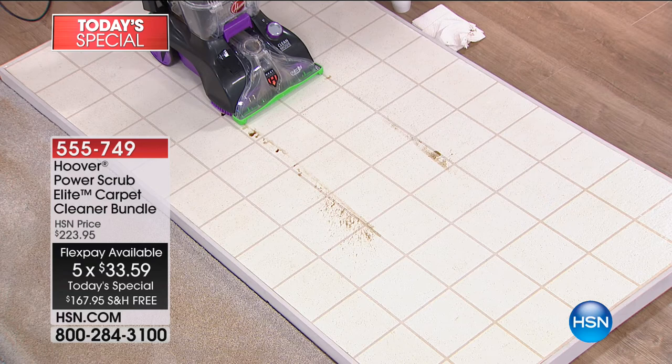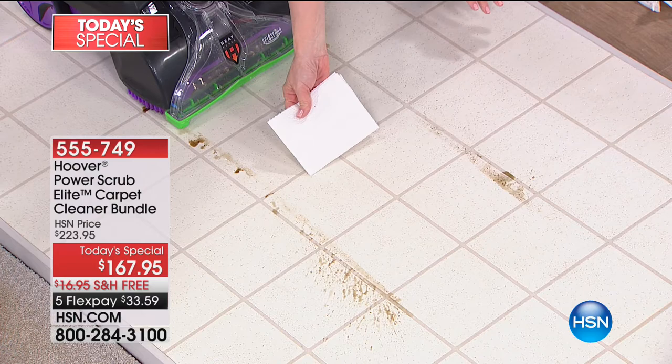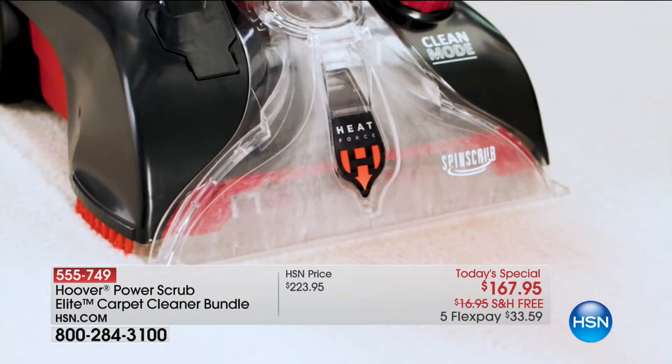Okay, now check this. I'm going to take another paper towel. It has a squeegee right here, so as you pull back, it dries your floors instantly. So it's totally dry, squeaky clean, there's no streaks. And again, it's that spin scrub technology that scrubs and then it suctions up. The antimicrobial brushes inhibit the growth of mildew and mold and all that yucky stuff.